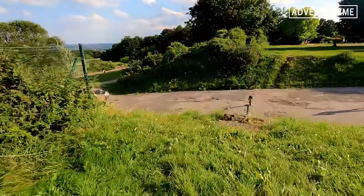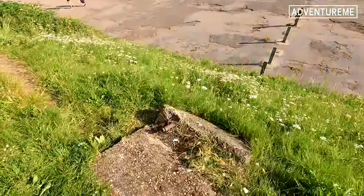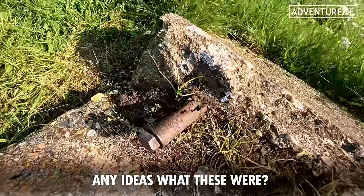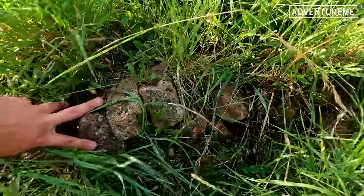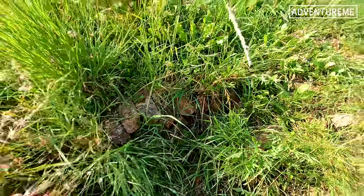And just to the side of the sculpture, I saw these concrete foundations here with what looks like some large bolts sticking out. Now, these to me look like some kind of a cable stay. And then just in the undergrowth here, we found some brickwork which looked like a vaulted ceiling.